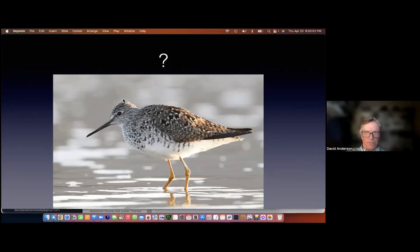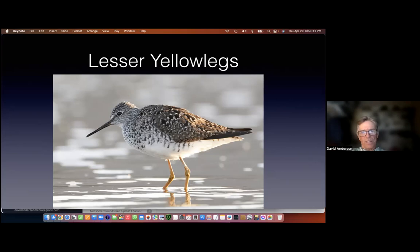Ooh, let's see if it's going to advance. It's a lesser yellowlegs. So it's got a bill that's basically the same width as the head. It's got bright yellow legs, and the wings extend past the tail. So it's a lesser yellowlegs.